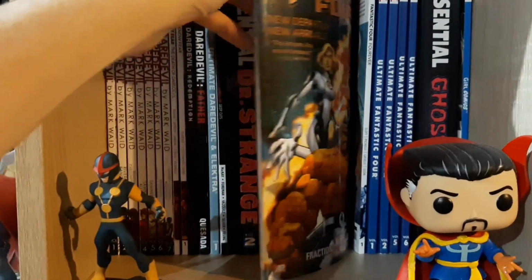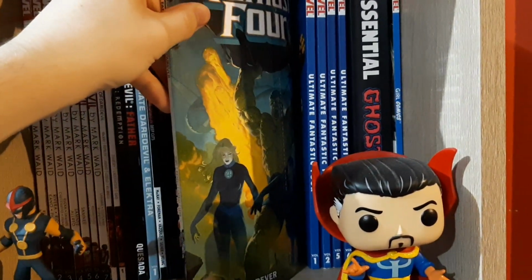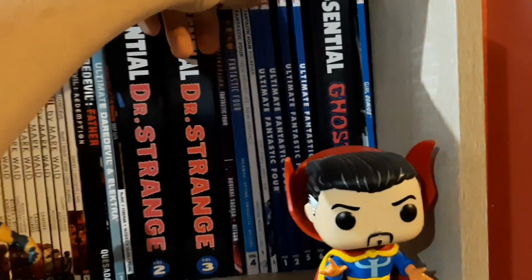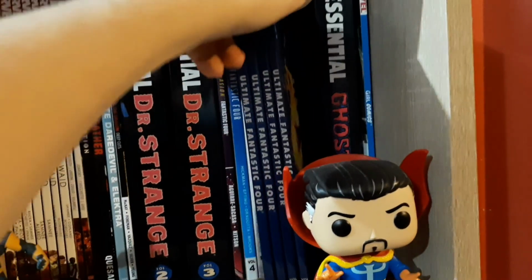Matt Fraction's Fantastic Four. Dan Slott's Fantastic Four. This is a series I'm also really enjoying right now. I'm reading it in singles. Ultimate Fantastic Four. This is good material. This is all quite good.